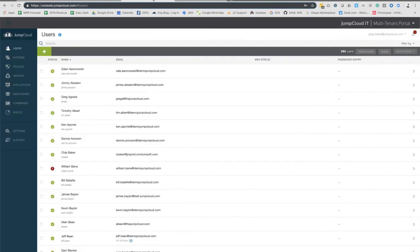The second resource is the JumpCloud product. This is the administrative dashboard, what you as IT people will be accessing in order to build your users, build user groups, etc.